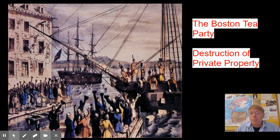He thought it would be fun to get some of his friends, the Sons of Liberty, which was the organization he created after the Stamp Act, and he thought it would be fun to dress up as Native Americans and destroy all of the tea in Boston Harbor, which was being boycotted because of the Tea Act. This was a step too far for even most colonists.